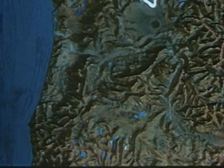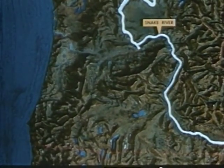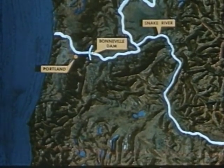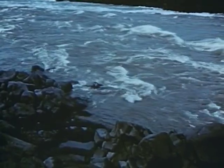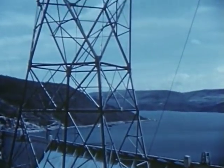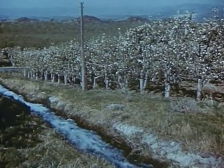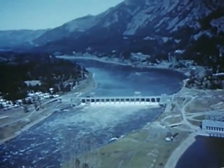So we have traced the course of the mighty Columbia, seeing how it helps the people who live near it, and how the people have changed the river. When it begins, the Columbia is a swift stream with great potential power. Dams and great reservoirs control and conserve this energy for use in furnishing electric power, in irrigating the farmlands of the Northwest, and in controlling the floods of the river.